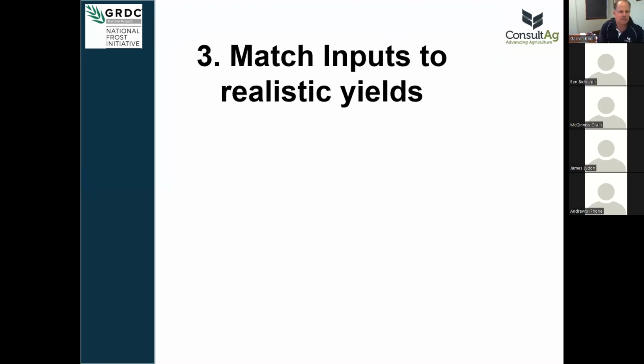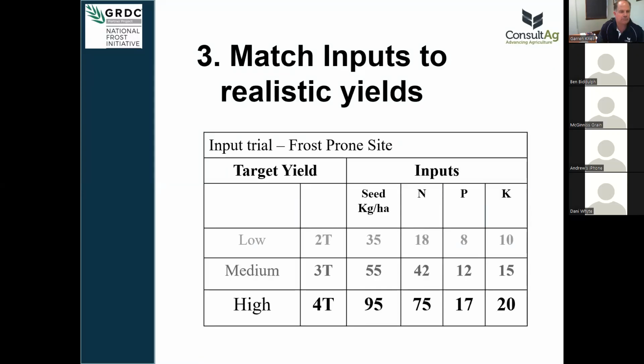Matching your inputs to realistic yield potential. So this high frost risk country often grows awesome crops, and that's why hay works so well, because you can grow a lot of bulk there. But maybe we put a note in our plan, do not ever top up nitrogen on this paddock. Maybe on the high frost risk paddock, it gets a conservative hand without the top up, just to manage how much money you throw at them.